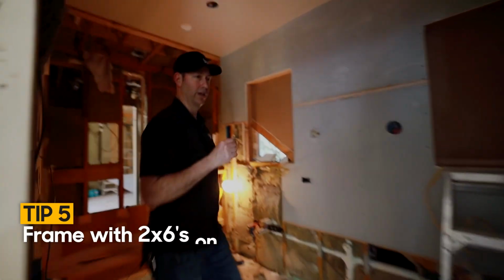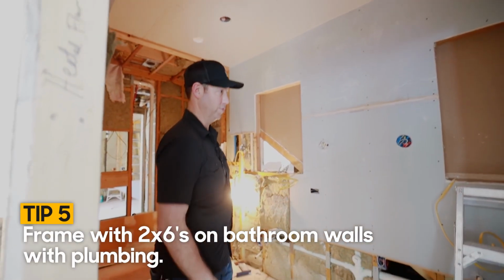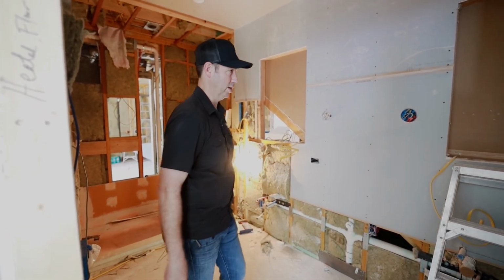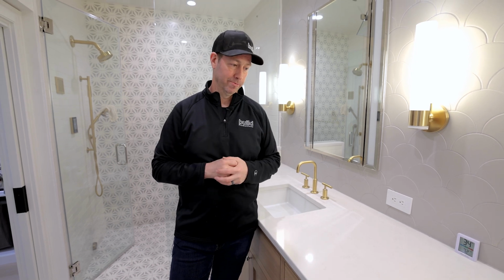2x4 framing, that was a huge mistake. I should have framed this with 2x6 so that I had much more room to put plumbing, electrical, recessed medicine cabinets, all that kind of stuff in there. Totally my mistake, but what are you gonna do? Okay, let's move on from space planning.